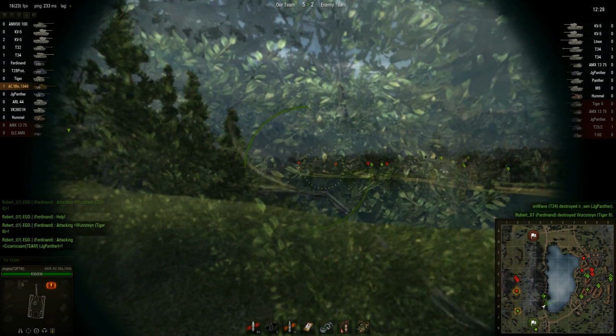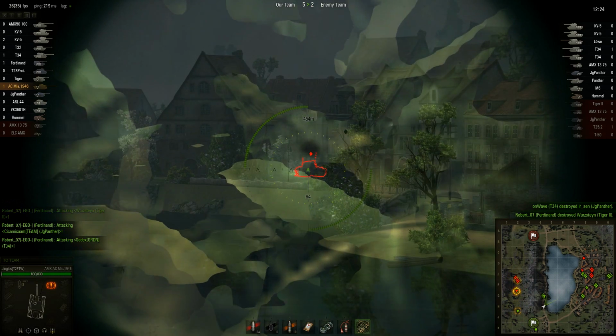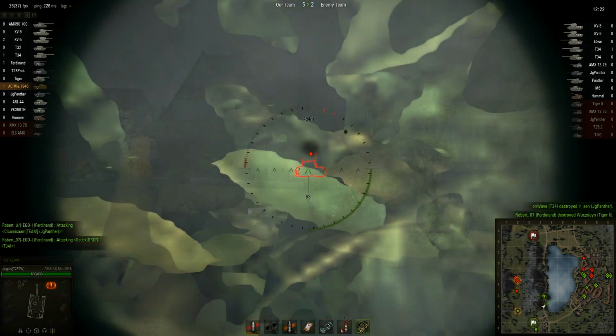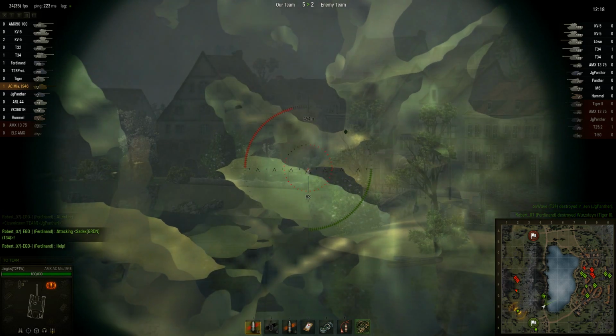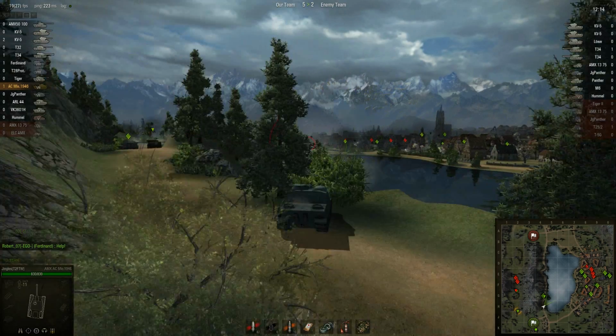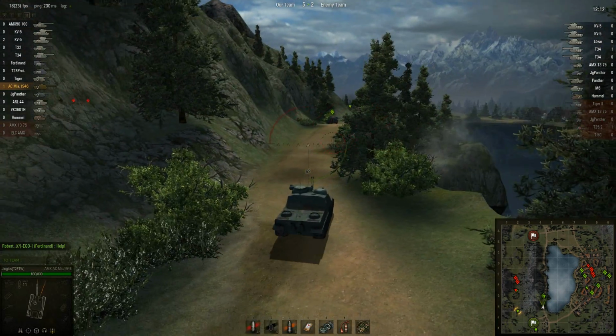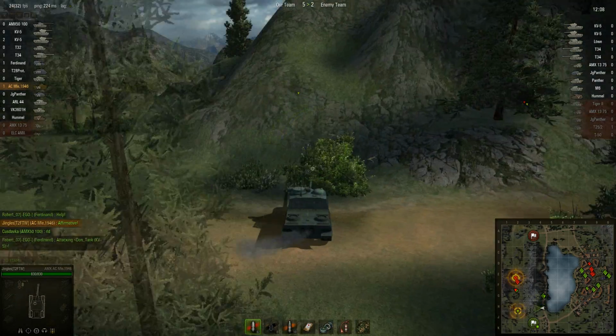T-34 finishes him off. Now, look at the map. We've run into some serious problems in that valley. We've got one tank destroyer holding those guys up. Well, two. And they're both yelling for help. Two heavies. It's a T-34 and a KV-5 and an enemy Jagdpanther coming up the valley. So, I turn around and I go back to help out.